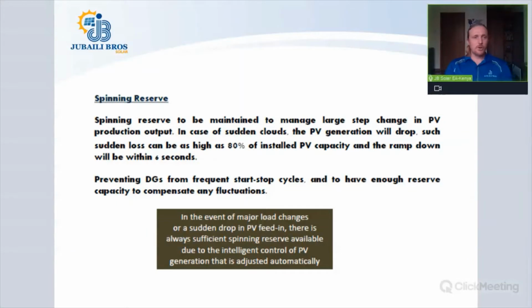Okay, also spinning reserve. This is something I mentioned earlier. The diesel generators usually have to have a margin where they can increase in order to adjust for certain changes in the load, or in changes when the PV generation drops while you're co-powering the load with the hybrid solution. Sometimes there's clouds that will pass across the sky, so your PV generation will go down for a little bit while the clouds are there. So there has to be a spinning reserve on the diesel generator side to prevent frequent stopping and starting that can damage the generators as well. That is something that the FuelSave controller does as well.